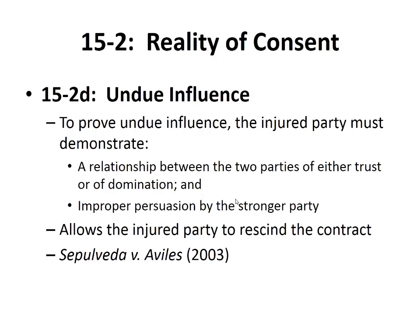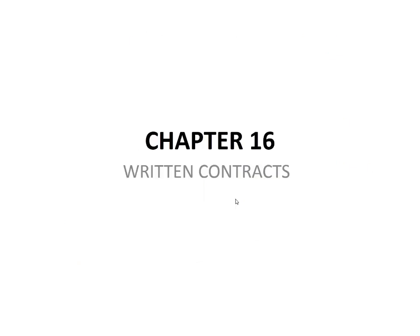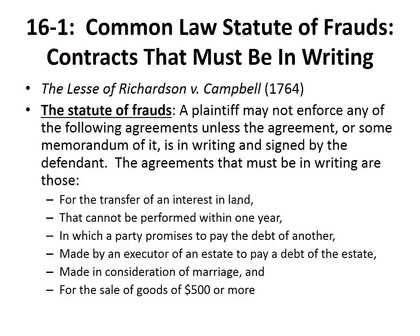Chapter 16 takes us into written contracts. As we've talked about, the vast majority of contracts do not require a writing to be legally enforceable. You probably want to have a writing. That way you have better evidence if you have to go to court. But oftentimes a writing is not required. There are certain situations, which we're about to talk about in Chapter 16, where a writing is required for the contract to be legally enforceable.